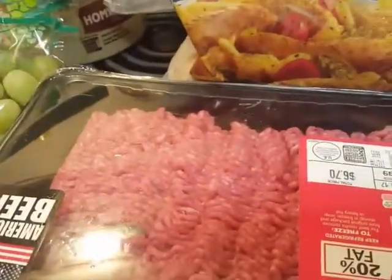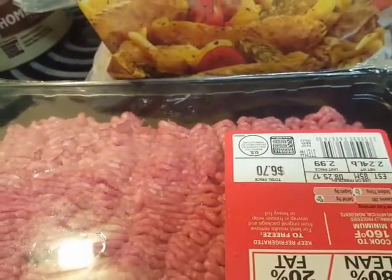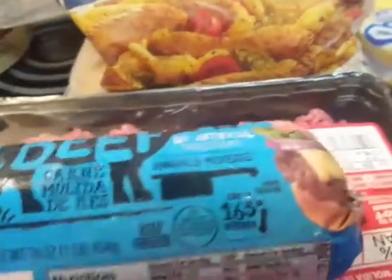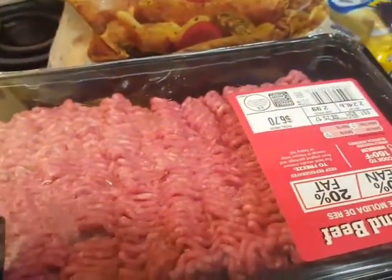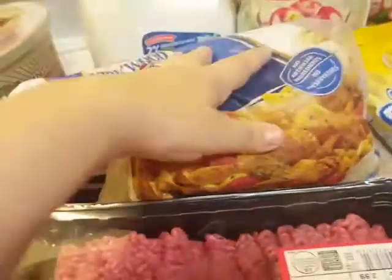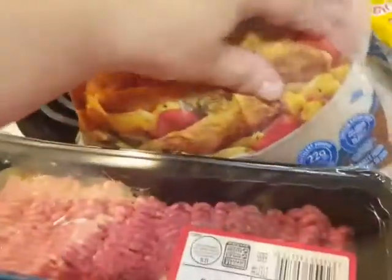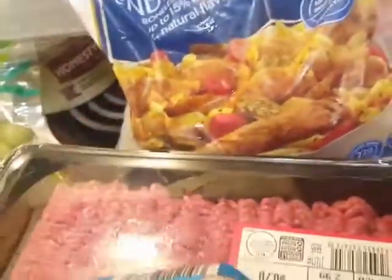This is going to be for the spaghetti. And then this bigger container, which costs $6.70, and it's upside down, but that says 2.24 pounds. That's going to be for our tacos. I usually make this much because we usually like the leftovers from tacos, so that's the reason why that's there. I also got the chicken tenderloins for the Italian chicken. And then I'll probably use half this bag, and then I'll have half of this left over for next week or for another meal next week.